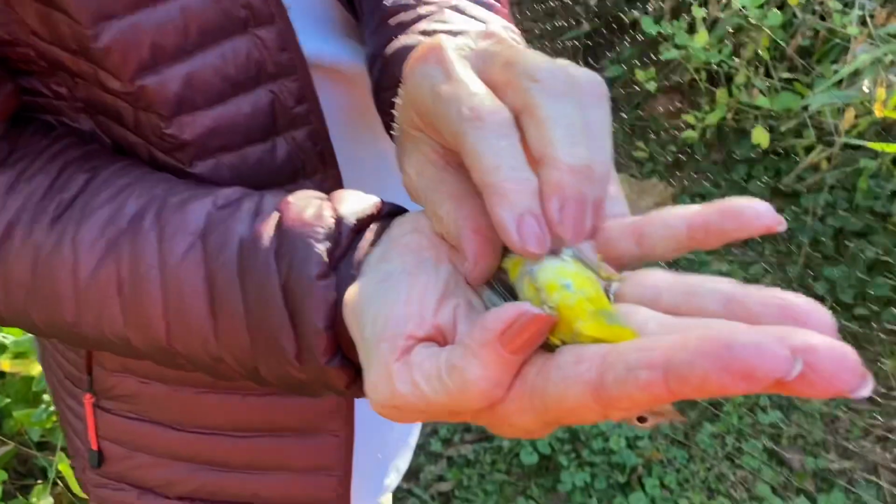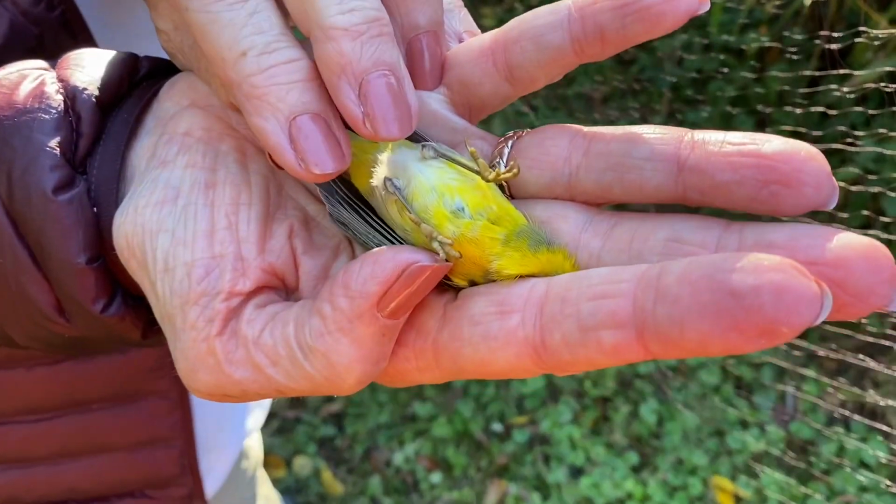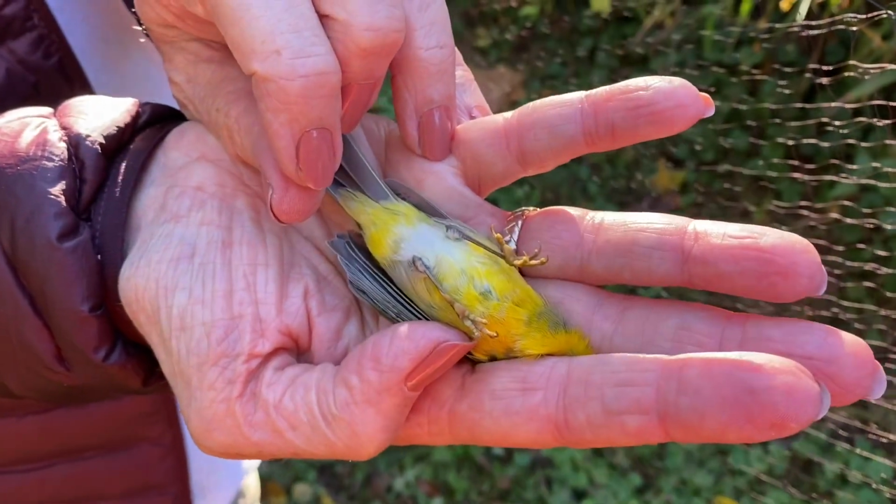The little yellow feet. Oh my goodness, those are so adorable.